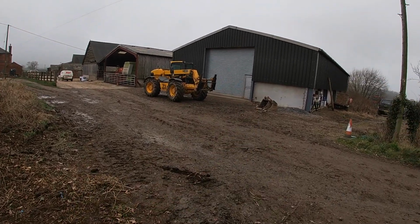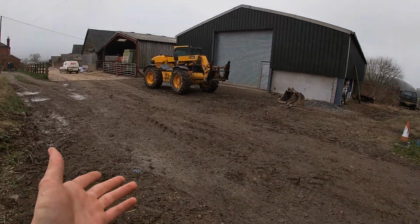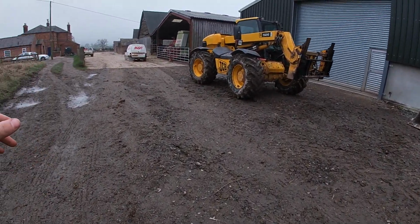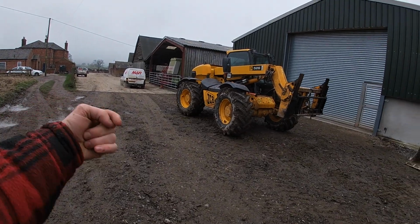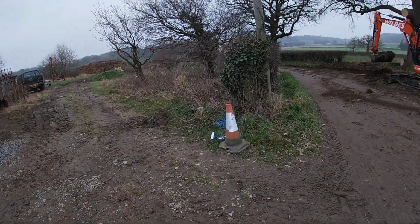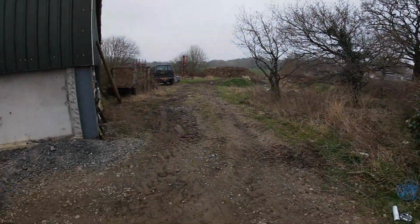So this is our grain shed. And the idea is to keep this yard clean, keep the dirty and clean water separate. So the water on this yard will run towards me here. And where that cone is going to be a drain with a gully, which is going to run into a ditch down at the bottom of the lane.